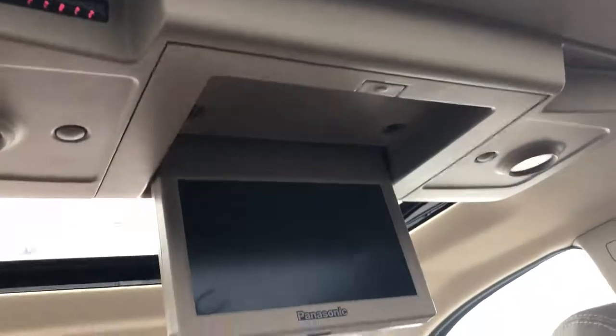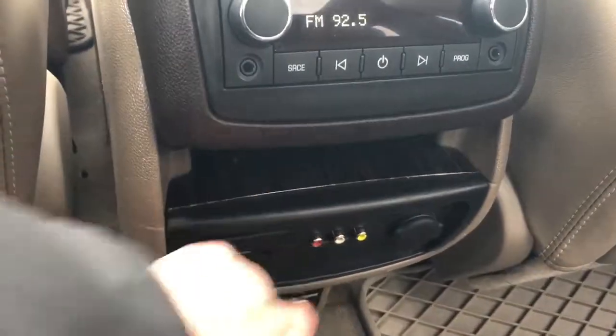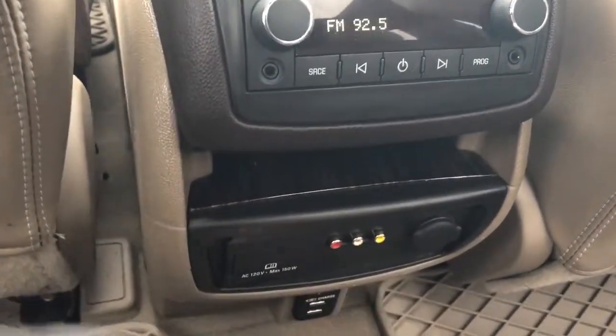Those go alongside with the DVD player above. Just below that we have our inputs for our DVD player. We have our charging port as well as our 12 volts and 2 USBs below, so plenty of charging space.